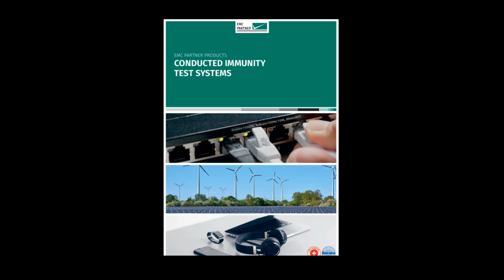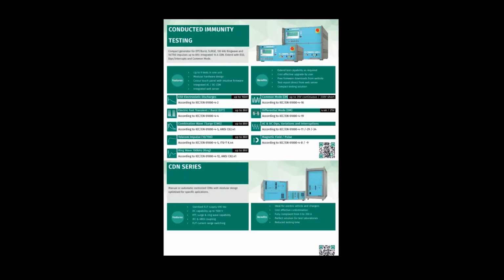So conducted immunity equipment. What exactly do we mean by that? Basically what we're talking about is transients. EFT, burst, surge, and Ringwave are some of the more common transient tests for commercial and industrial immunity testing. EMC Partner offers two different multi-function generators, which can be configured for a variety of different tests according to IEC basic standards. Basically the only difference between the two are test levels and test configurations.